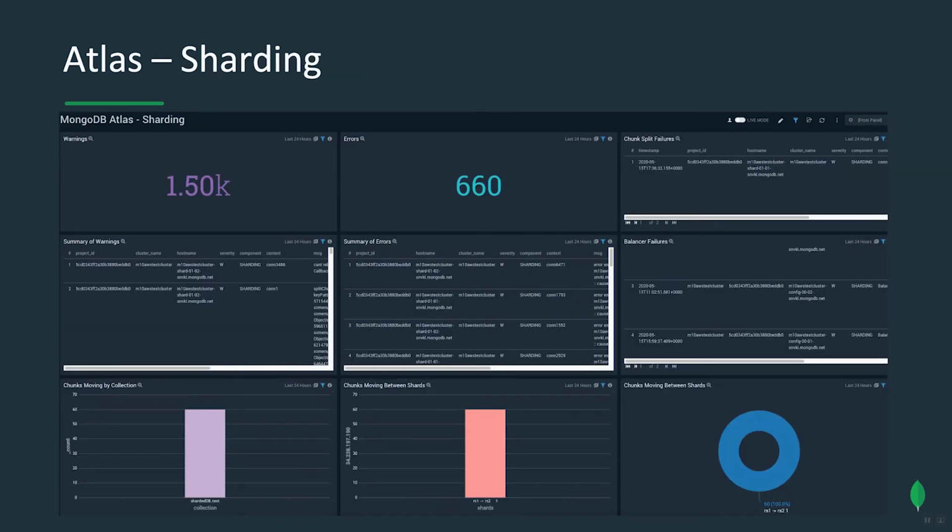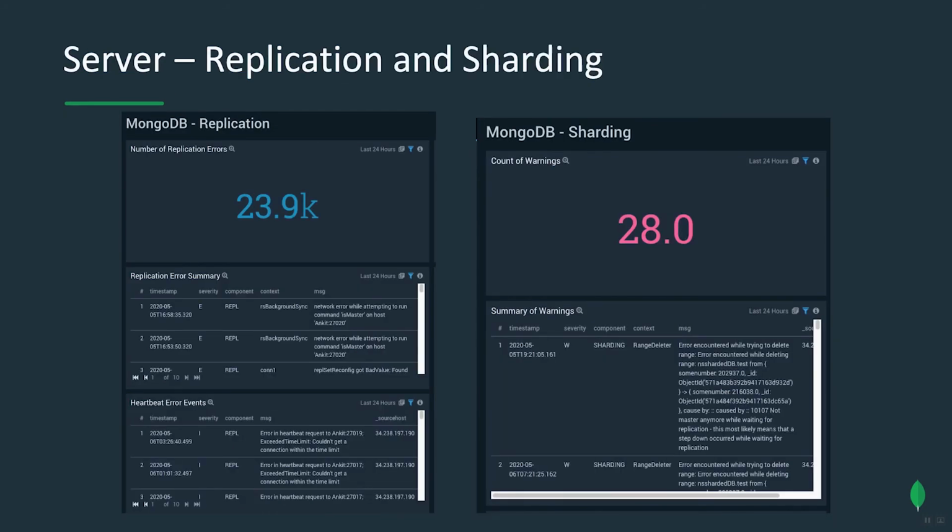Atlas supports horizontal scaling via sharded clusters, and this dashboard shows you important information around errors, warnings, and failure events such as chunk split and balancer failures. You can also visualize chunk movement between shards and movements by collection. Similar to Atlas, we have equivalent replication and sharding dashboards for Server. So to summarize, when you move to Atlas, you can use both sets of dashboards to make sure both replication and sharding is configured correctly and is working as expected in Atlas.